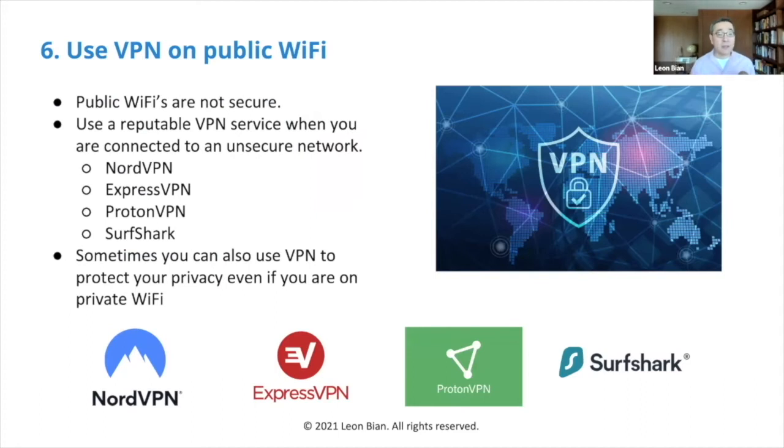Number 6 is using a VPN on public Wi-Fi. And the reason is this: when you go to Starbucks, or when you go to any at the airport, right? You connect to the Wi-Fi. Sometimes it's free, sometimes it's not free, but it's not secured. So essentially, someone, if they're trying to hack your computer, they could actually listen and see what you are typing into your computer by listening on public Wi-Fi. And that's why if you use a VPN system, that will essentially protect you from this kind of hacks, right?